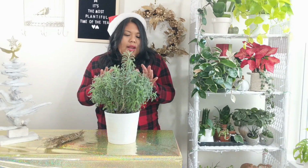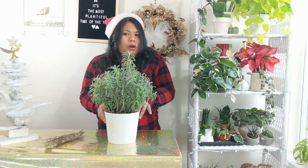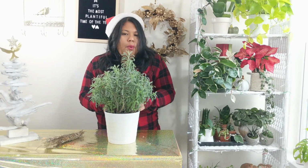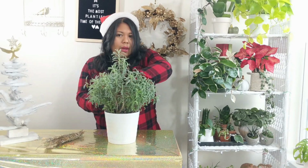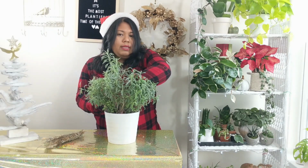Because there were actually 3 lavender plants in one pot, I initially planned to separate them into smaller plants. I can't remember my reasoning why I wanted to do that, but in preparation I watched a video where for me to successfully transplant or separate plants that are in the same pot, I have to separate the roots first by cutting through the plant and separating them in the soil so that the roots would separate.